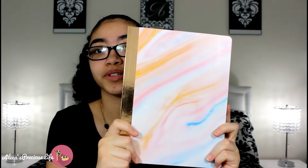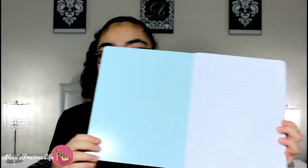Okay. Next is another really cool pattern. It's a whimsical marble pattern. It's really, really cool. I love this stuff. Like, you know, this could just be mine. Y'all don't really need this, right? I'm pretty sure y'all don't need this, right? Anyway, so it's a whimsical composition notebook and it has like rose gold trim. It's really cool. And then this light blue inside. I'm loving the colors in these.